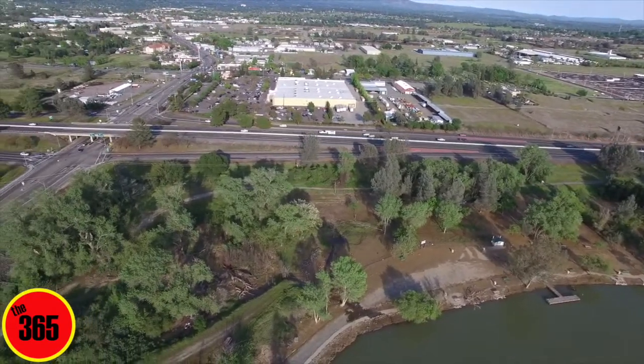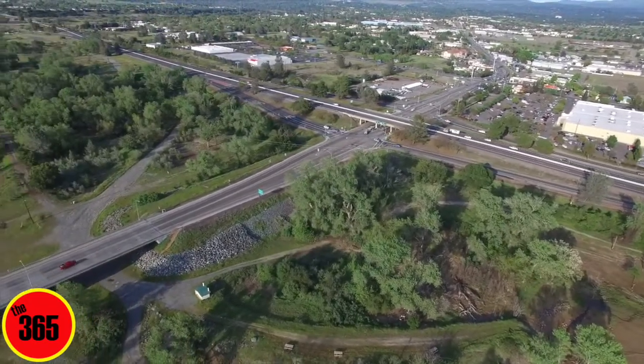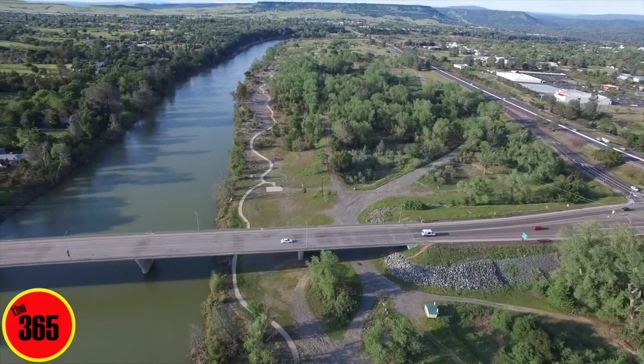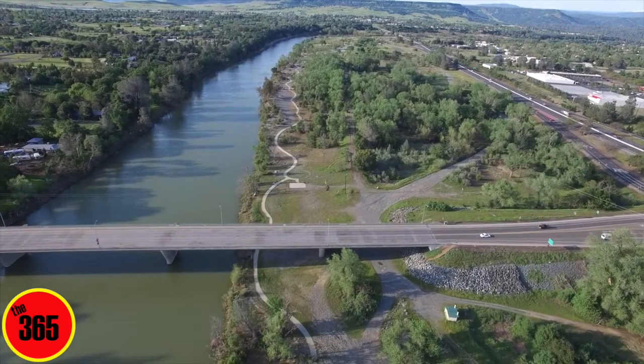So that is Walmart that you're looking at right there. Highway 70 running smoothly today. That's Highway 162, or better known as Ore Dam Boulevard. And so right ahead of that is where Riverbend Park is. There you can actually see the trail that comes from Riverbend Park.